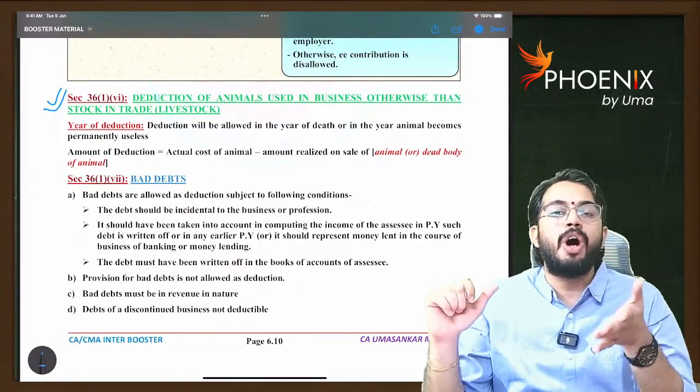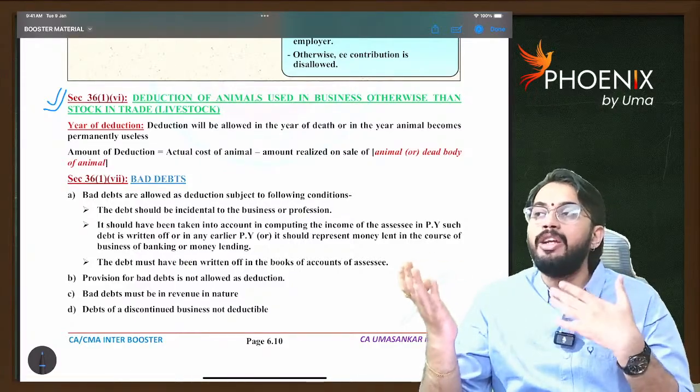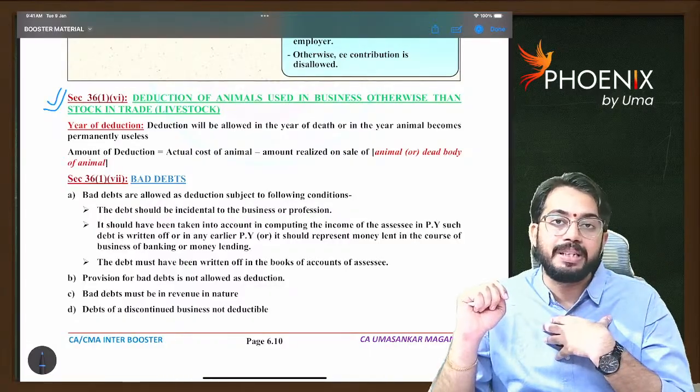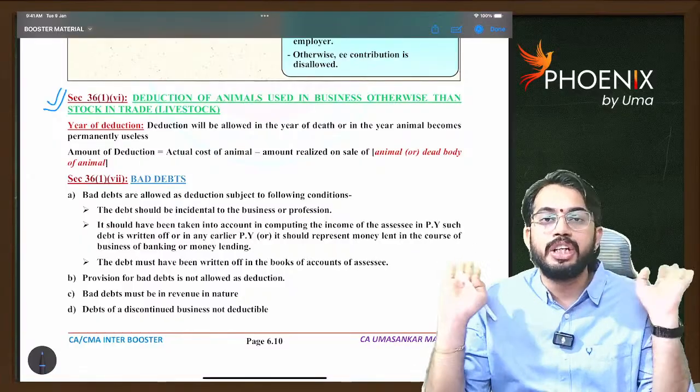I purchased two horses for the purpose of event management. If any new marriage people come, I will give a horse cart to them. For that purpose, I purchased horses. Now horses are an asset in my business, but whatever the expenditure on horses is, that is not allowed as a deduction in the year of purchase.